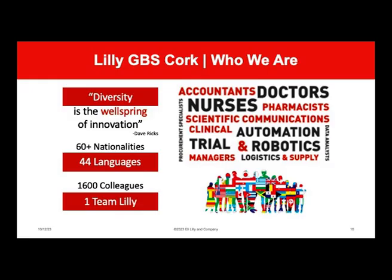Cork is the second. We set up a center in North America first, and then Cork followed right on the journey in 2009. And they have become really our largest outside of the captive center in Bangalore. When we think of GBS business support, Cork is our primary flagship center.